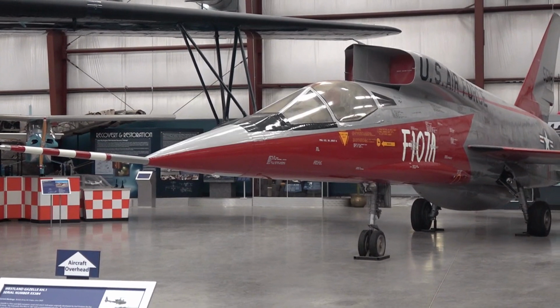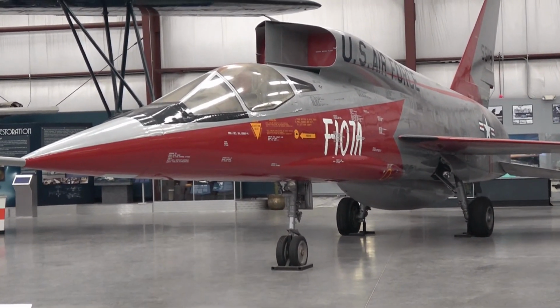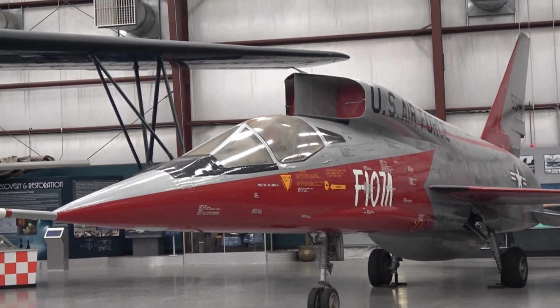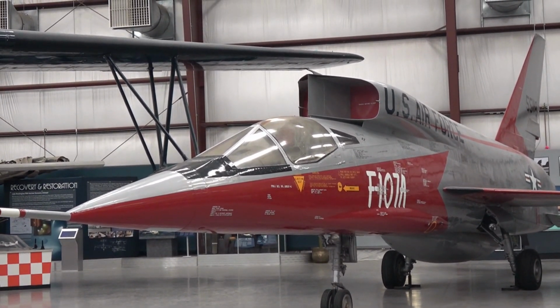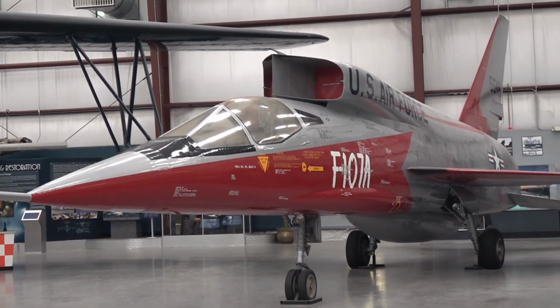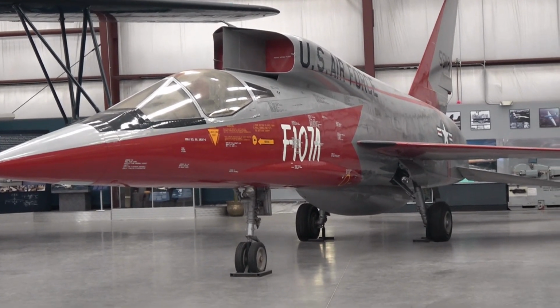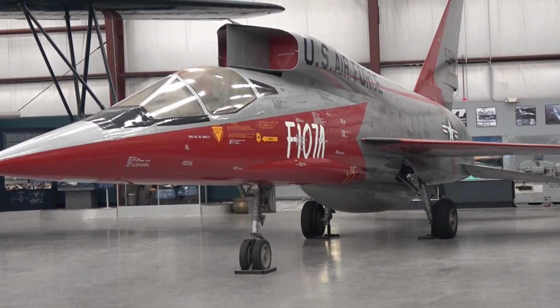This F-107 is part of the Century series of airplanes. Really didn't fly these. Having the big intake on top of the canopy like that, they were kind of jokingly referred to as man-eaters, in that the ejection seat would push you past the intake if you had to get out in a hurry. So the F-107 was one of those Century series airplanes that really didn't make it into production.